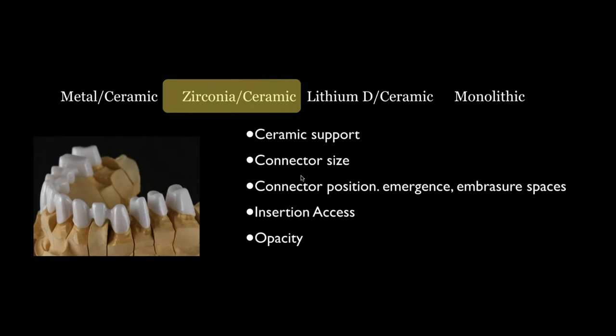And for me, I think our focus for this afternoon is really about zirconia, since that's probably what I do most these days. When we're talking about zirconia, and I left metal ceramic there and lithium disilicate and other materials because we use them all. I still do a lot of metal ceramic, but I choose it for the right case. Same way with lithium disilicate and other ceramic materials.